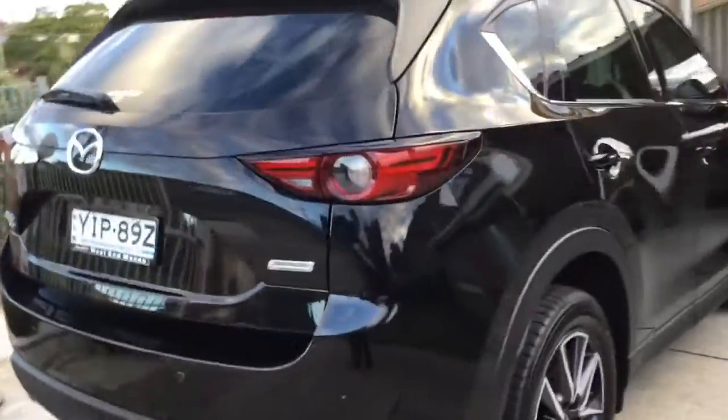We got a brand new full drive. It also has seat warmers. Yep, it's a 4-wheel drive Mazda CX-5 GT. It's gigantic. It doesn't look really big. Actually, no, it kind of does. If you look at me, the wheel is literally up to my pants.